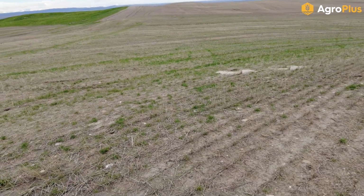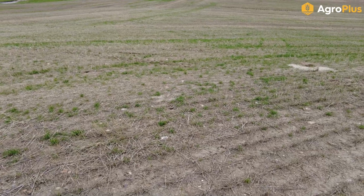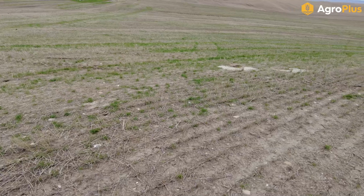So we're going to give that a try in here, but first we need to spray out all this volunteer cereals and wild oats and everything. So we're going to come in here with glyphosate and some AIM just to make sure that we're not using anything that has a residual that might damage the sorghum.